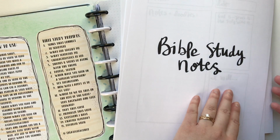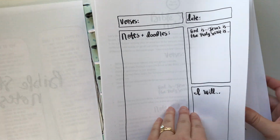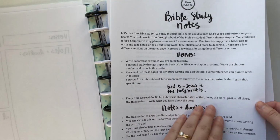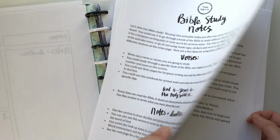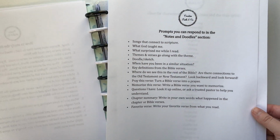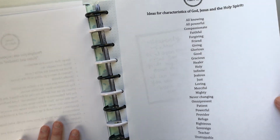And then I also have a printable version. So if you guys want to create your own Faith Happy Planner, you can print this. It walks through the exact same thing that I just talked about. It explains how to study the Bible, how to do it creatively. It has step-by-step different prompts that you guys can use and characteristics of the Lord.